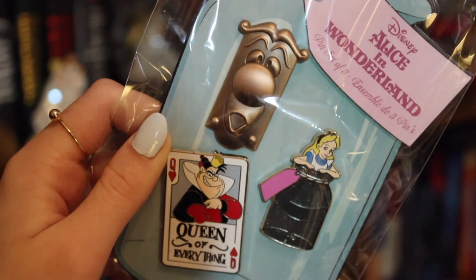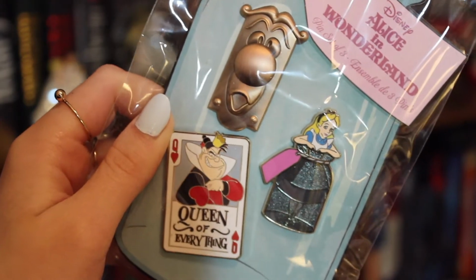So in this set we have Alice in the bottle, Queen of Hearts card, and then the doorknob from the movie. Speaking of Alice in Wonderland, the last pin that I have to show you is this one, which I actually got from Box Lunch. Box Lunch is probably the second place that I buy my Disney stuff from. In fact, this shirt is from Box Lunch. So I love this pin so much.